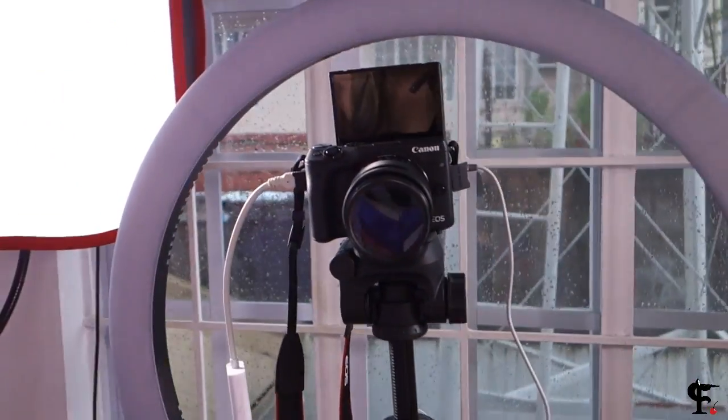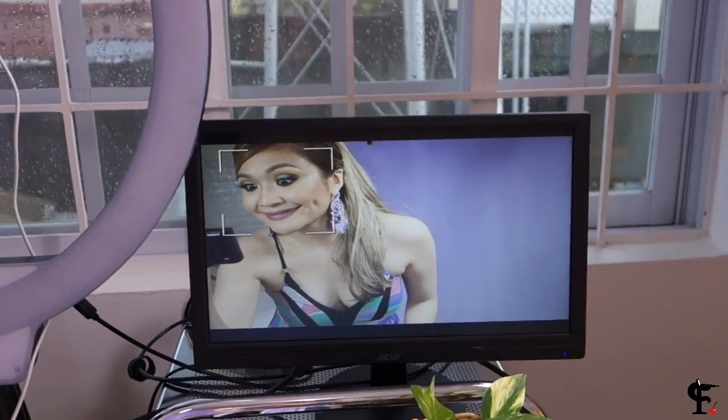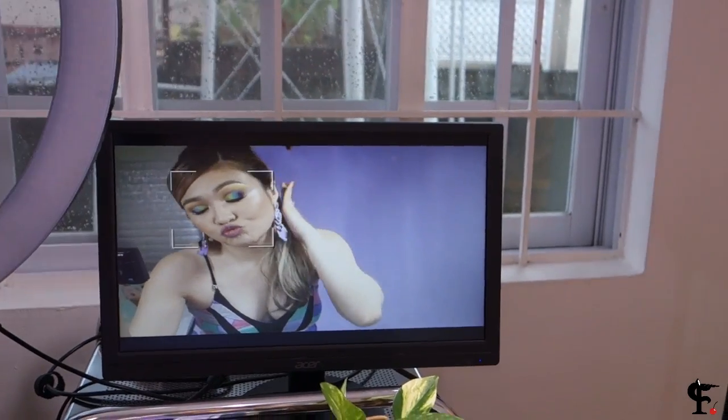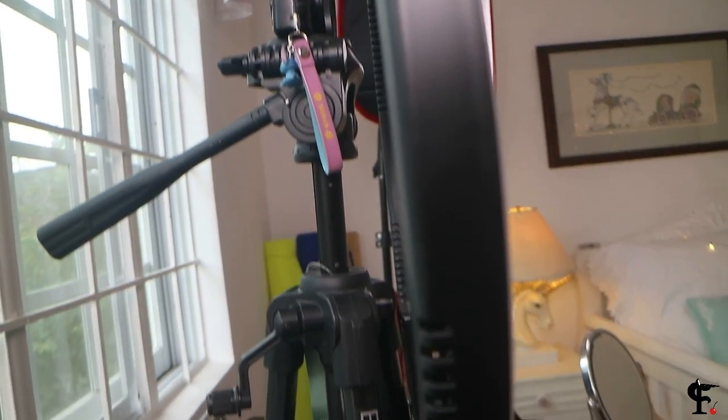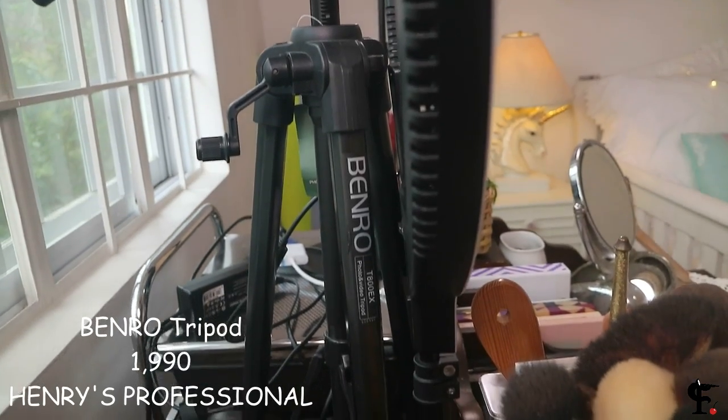And I also thought that the Canon 70D, which was popularly used by the beauty gurus, was too expensive at that time that I was starting, but I'm hoping this year I can upgrade to that. And this BENRO camera tripod is very sturdy and I bought it from Henry's Professional in Glorieta for 1,990.